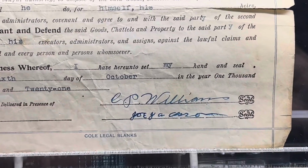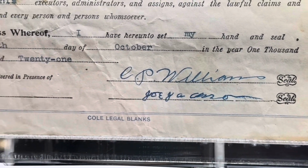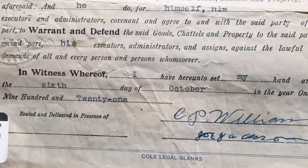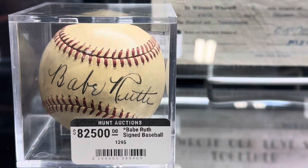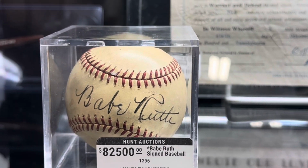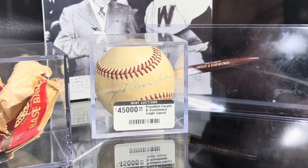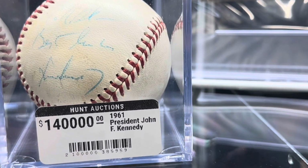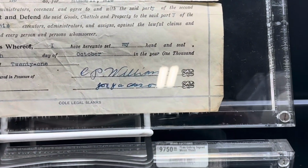But that is a Shoeless Joe Jackson autograph by Shoeless Joe, not by his wife, who signed a lot of his documents. That was pretty incredible, as was the asking price. There's a Babe Ruth autograph in the shadow of that document. And it's just amazing, some of the auction house displays that are up. I just had to share some of them. How about that? A John F. Kennedy autograph on a baseball.